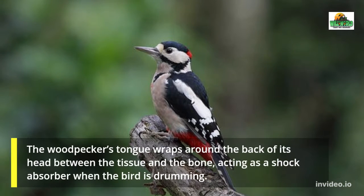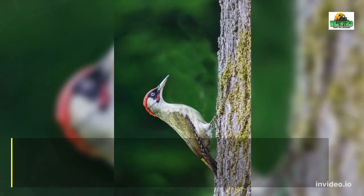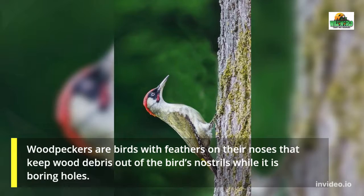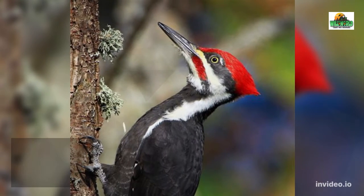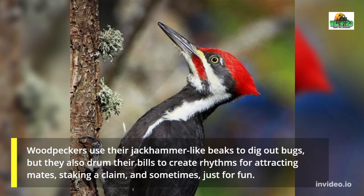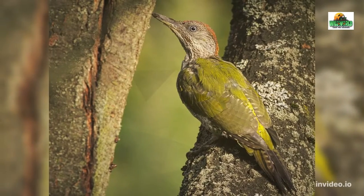The woodpecker's tongue wraps around the back of its head between the tissue and the bone, acting as a shock absorber when the bird is drumming. Woodpeckers are birds with feathers on their noses that keep wood debris out of the bird's nostrils while it is boring holes. Woodpeckers use their jackhammer-like beaks to dig out bugs, but they also drum their bills to create rhythms for attracting mates, staking a claim, and sometimes, just for fun.